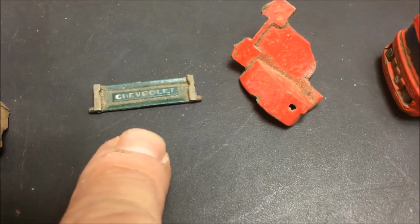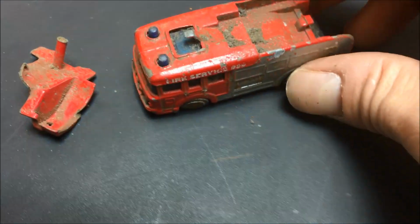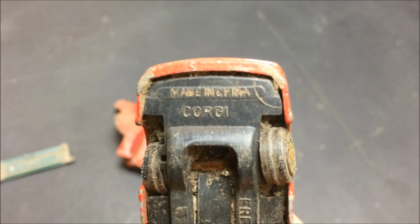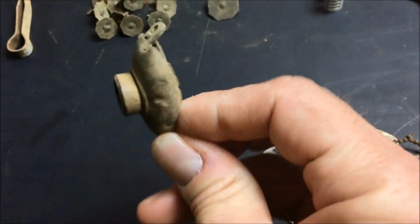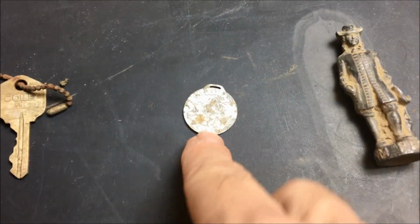Some more car parts. It says Chevrolet. Don't know what the heck this is. And then the one whole car I got, which is this fire service thing. And the bottom, it is a Corgi, not a Hot Wheel. So don't know what year it's from, but pretty cool. Down here, it's either a light bulb or a lantern part. I'm not sure. It's got those little hinges on it. A couple of keys, including the one that had the chain through it.